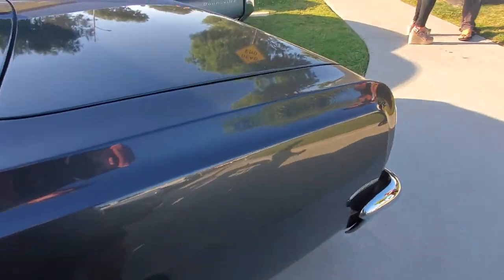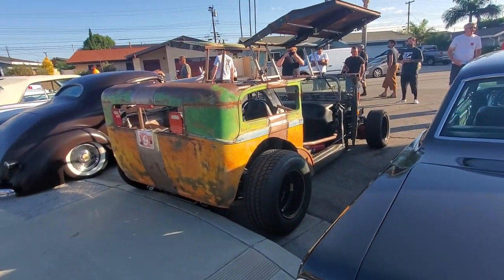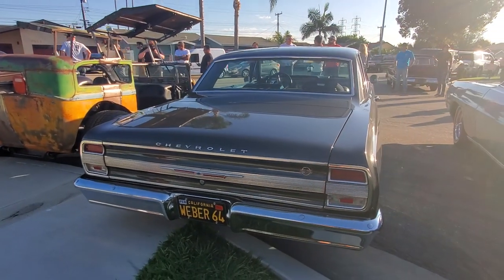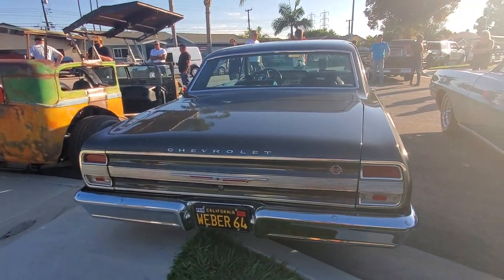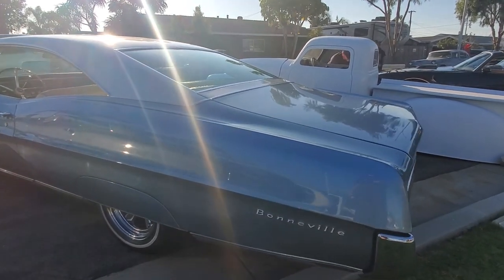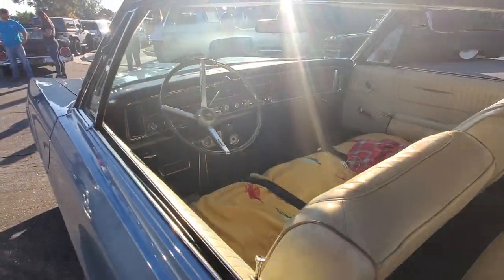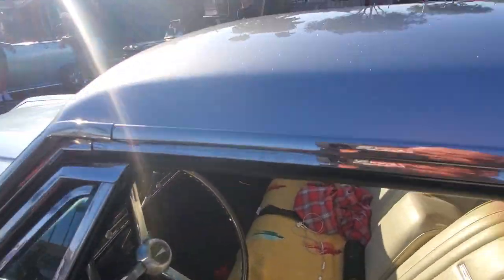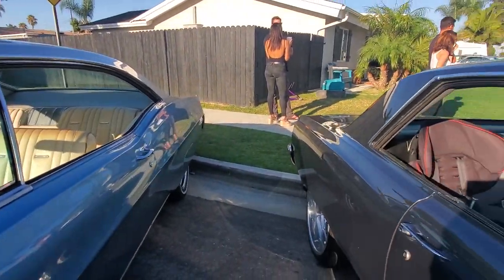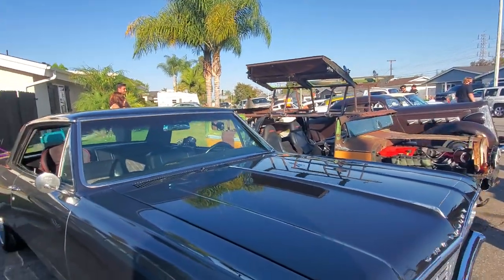You got something else rolling down here. I hear the rumble come from the backside. Let's see what it is if it comes around the corner here. Weber, '64. That was going to be my next question. Is it '64 or '65? Then we got Chase's Bonneville. Yeah, I'd say my most favorite Bonnie right here. White interior. Automatic. Look at the metal flake in the roof. Nice and sparkly. We're gonna have to go back up there and catch that ride. It just popped in.